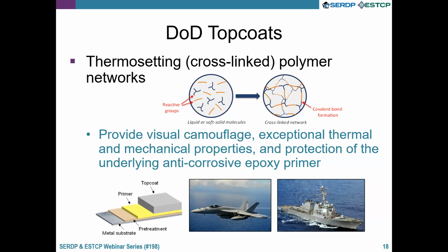So what are DoD topcoats? All of our topcoats that we use within the DoD are thermosetting polymeric materials. That means we take molecules that have reactive functional groups. These molecules are then mixed together to form covalent bonds within a network. And these networks provide very unique properties. Once these three-dimensional networks are formed, they cannot be solvated, they cannot be heated and reflowed. So they are a permanent network.